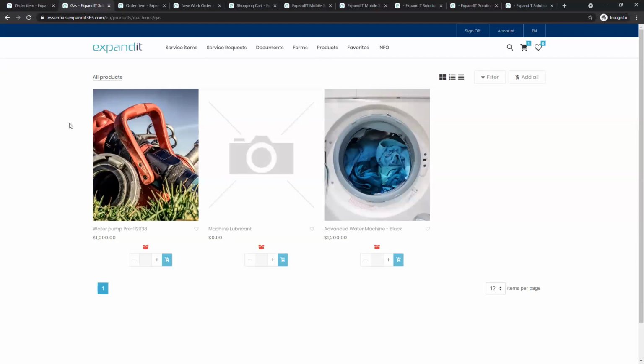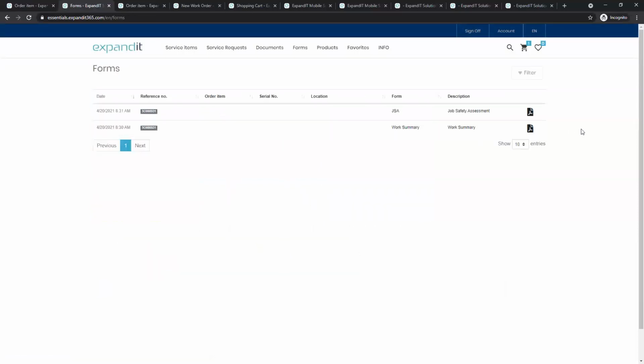There is currently not a mechanism to stop it from showing specific forms within the portal. However, my understanding is that it is on the roadmap, so that forms will be identified as portal visible, I think is going to be the wording, or portal available. So there is a roadmap item to add that as part of this portal so that your forms can be either internal or customer facing.